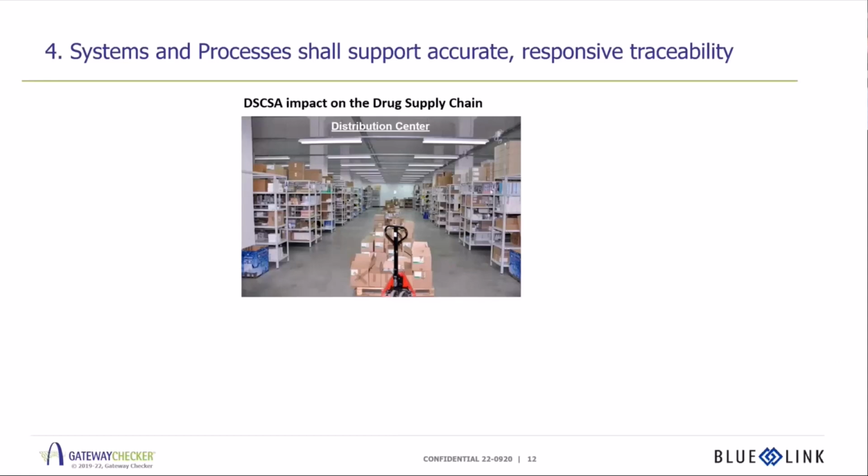The fourth thing to know, complying with DSCSA is going to require significant changes to logistics. Process and systems really need to be far more accountable, transparent, and responsive to regulatory oversight than they've had to be up until now. They need to securely exchange, capture, and maintain this electronic drug transaction record that we talked about. And they have to do that accurately, efficiently, and consistently. And they've got to do it both with vendors as well as with customers.